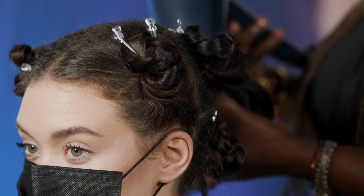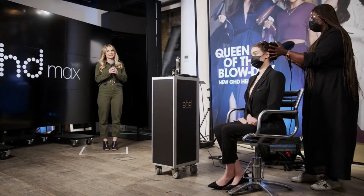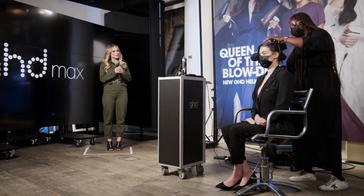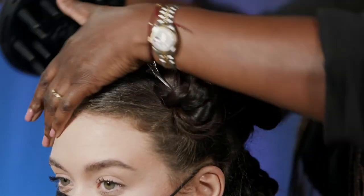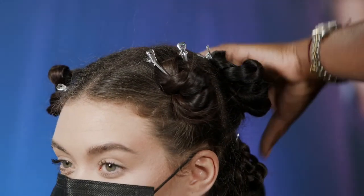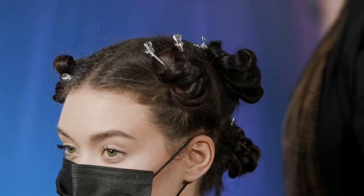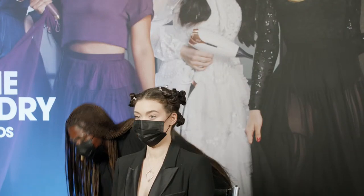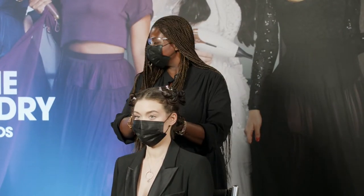So I'm just diffusing it now, just a quick diffuse, just to go through it. So it really just sets it nicely, yeah? And then I'm just going to undo them. Fantastic.